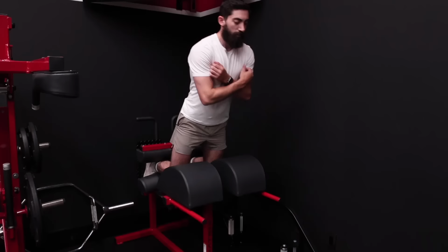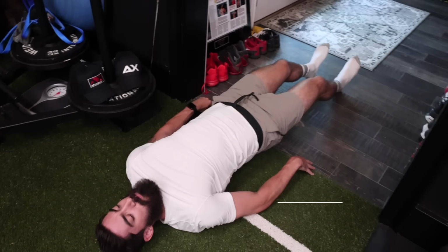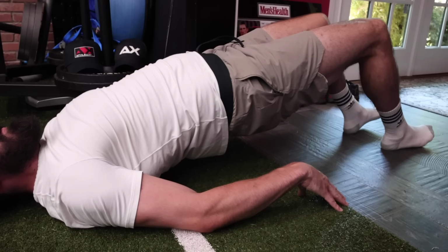But let's say you didn't have access to this machinery. Well, you can do what I always show here, which is the slick floor bridge curl. And this is a bodyweight variation, and it's a lot harder than it looks. You're basically doing the same thing here.